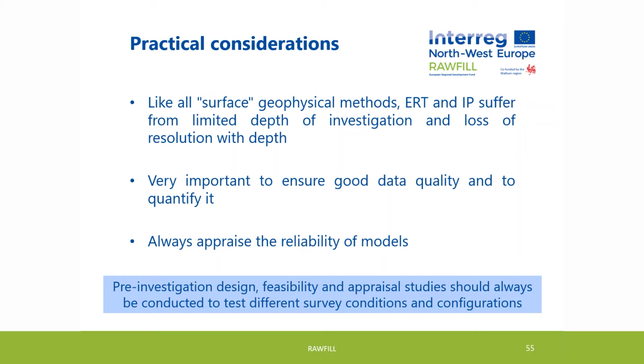It is also essential to quantify the quality of the data by repeating the acquisition several times or by collecting reciprocal measurements. At the end of the inversion process, image appraisal tools such as the depth of investigation index or the resolution matrix should be applied to provide information about the reliability of models. In general, it is strongly recommended that pre-investigation design, feasibility and appraisal studies are carried out before going into the field. Several tools exist to test different survey conditions and configurations using synthetic models.